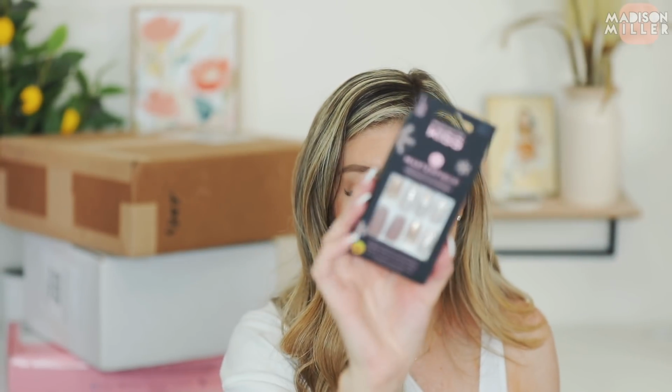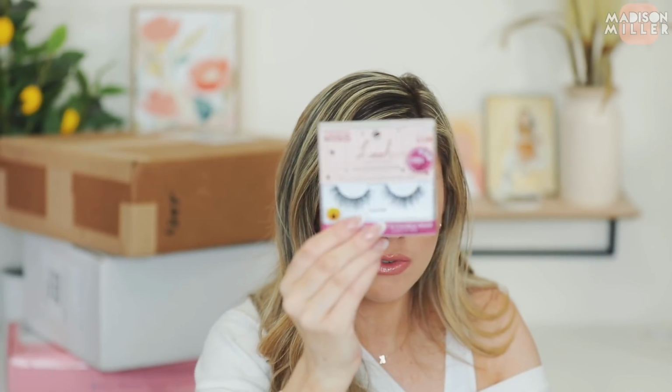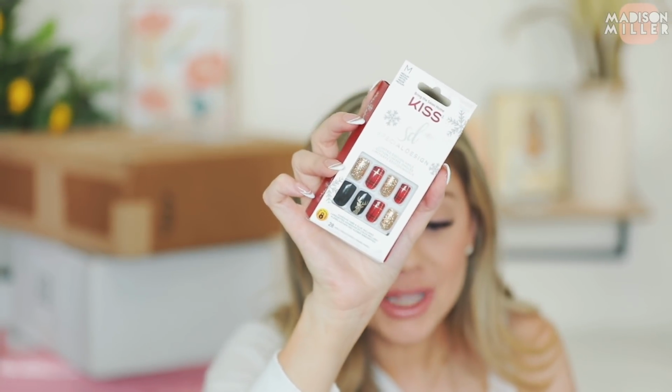And then I love this nail shape right here. It's a toned down coffin shape. And then we've got some lashes that they sent over that are beautiful. These ones are boom in your face. And then, oh my God, look how cute these ones are, you guys. Like the plaid and then the detailed glitter, the reindeer on it. These are so cute. And then we have some more lashes right here.